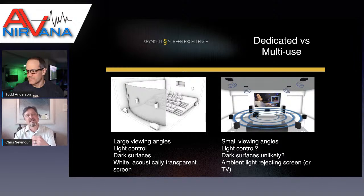But if you can go downstairs where you've got light control, maybe fewer windows, you can get darker surfaces, then that's where, in that picture showing an IMAX theater, you've got to put the speakers right behind the screen like that. Right. Because where else are you going to put them? Yeah, exactly. It says dark surfaces.